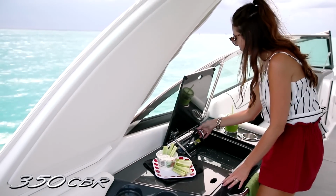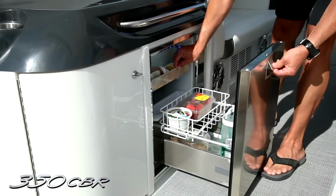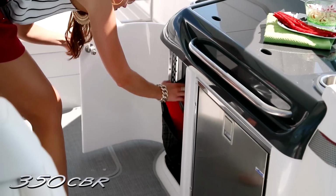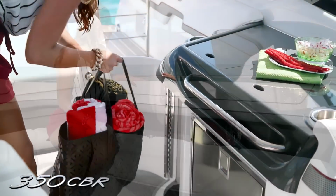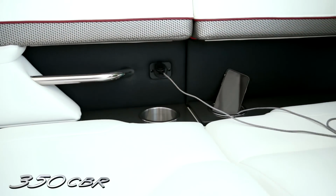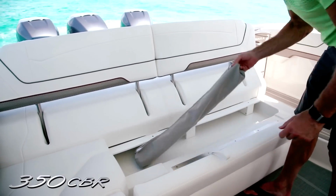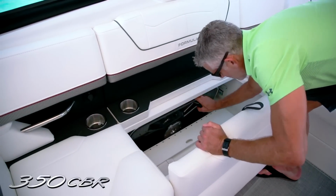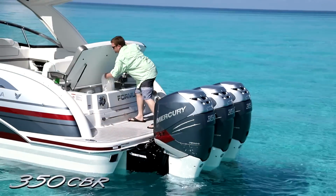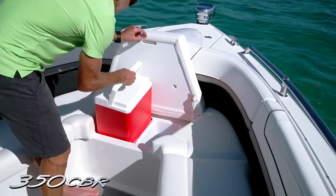The molded wet bar with integrated sink, Corian countertop, pull-out stainless refrigerator, and trash container is a convenient center for outdoor entertaining. As usual, the highest number of polished drink holders and dual USB charging ports are within easy reach. Storage is abundant, with designated areas for tables, cushions, and fenders, plus plenty of room to stow all your gear.